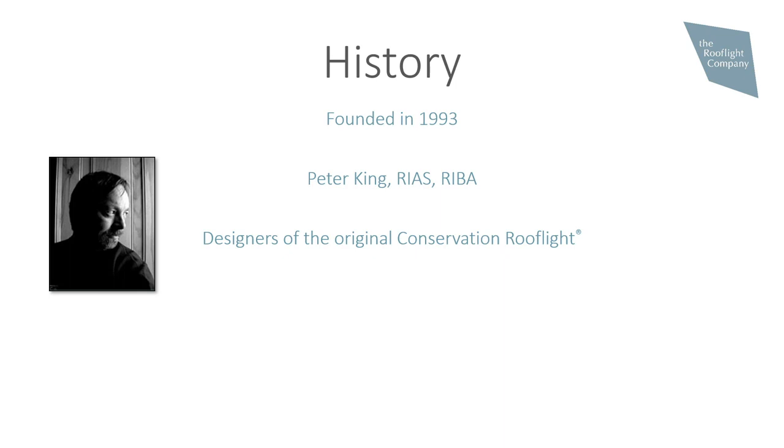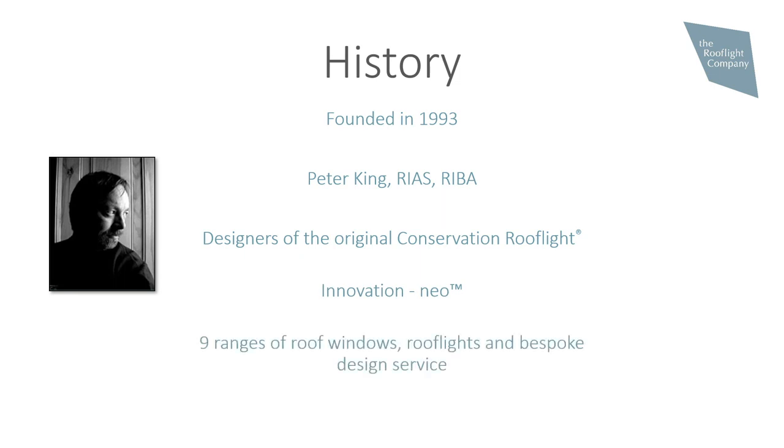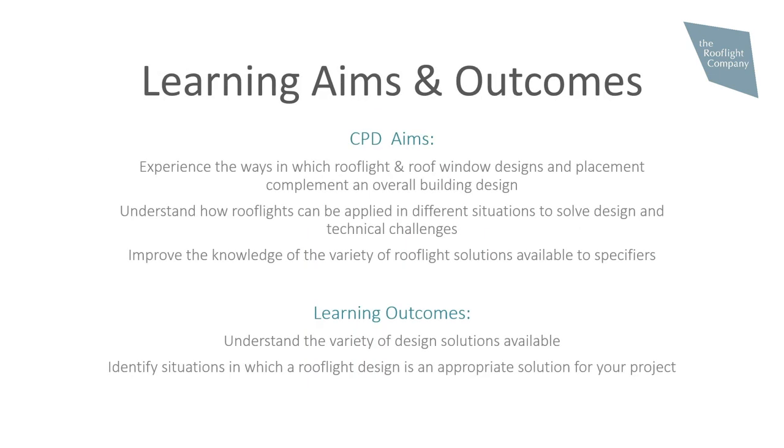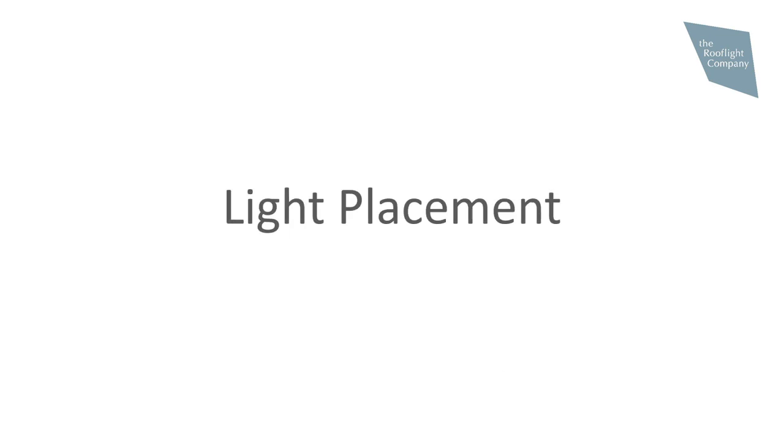Since inception, we have expanded our pitched roof light range with the contemporary Neo, our flat roof range, and we have a bespoke department for custom-made roof lights. The objective of this CPD is to understand how different roof lights complement building designs and how to overcome technical challenges. Let's start by looking at the importance of the placement and size of a roof light.